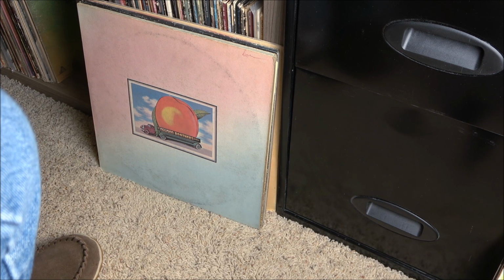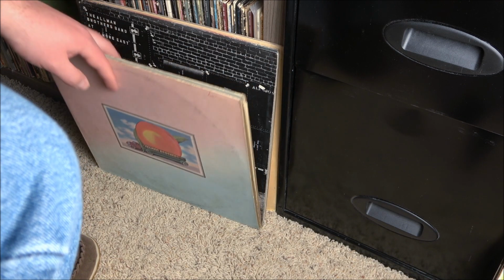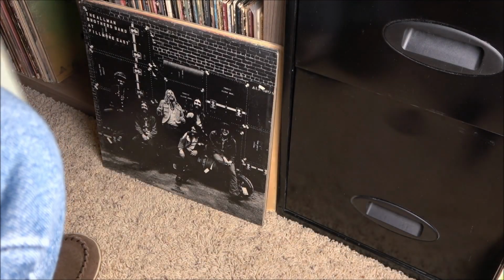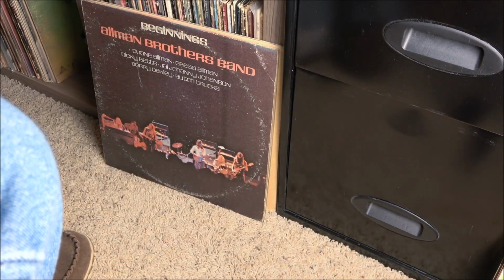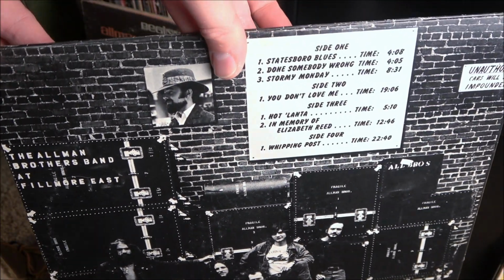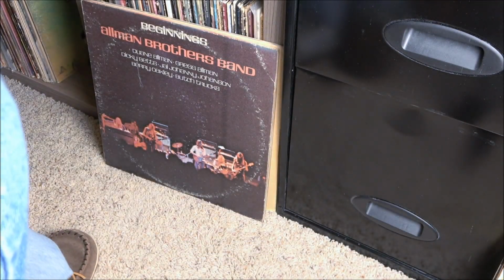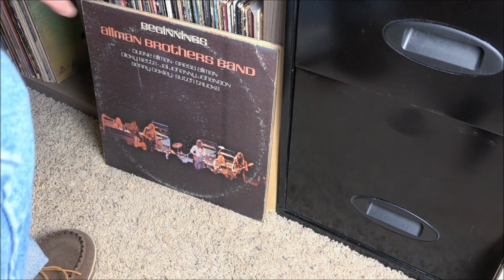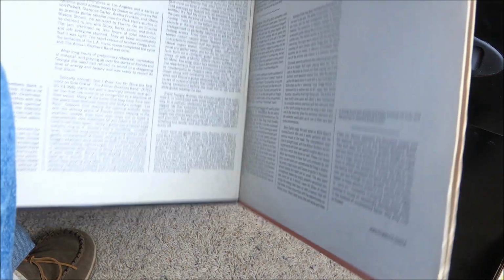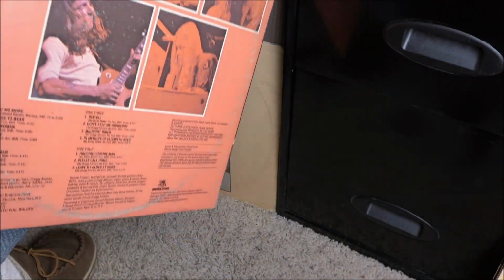I'm sure I'll find one eventually, but I have all the Duane era albums, and to me those are the ones that really, really matter. So if you're into the Archive Thrifting series, you already saw me pick this up quite recently, actually. Allmans at Fillmore East. And I think this is probably a late 70s issue. And then a compilation of their first two albums, Beginnings. And there's nothing really in the gatefold for this one.